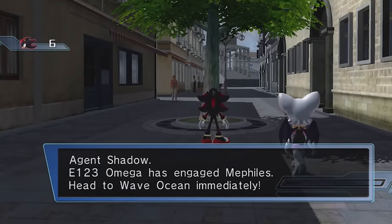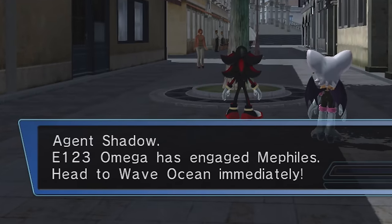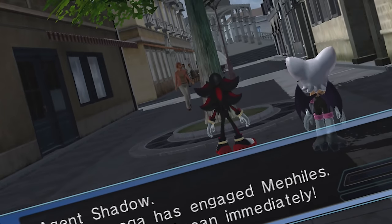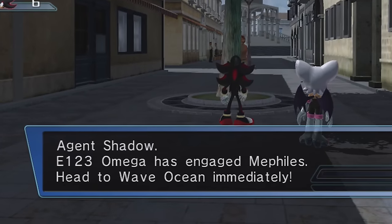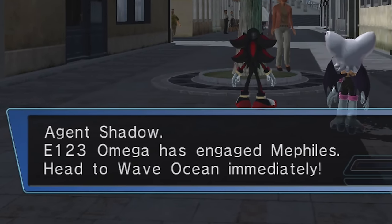Agent Shadow, E123 Omega has engaged Mephiles. Head to Wave Ocean. Agent Shadow, E123 Omega has engaged Mephiles. Head to Wave Ocean immediately.